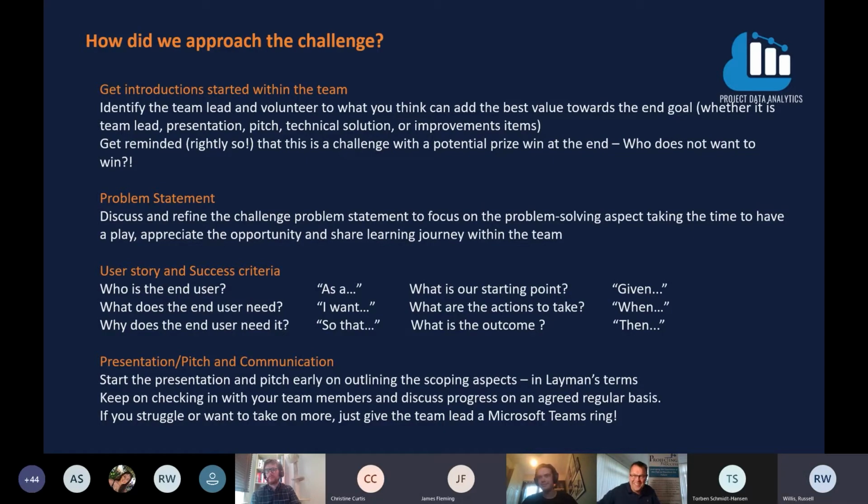So cool. How did we approach the challenge? At the introduction stage, identifying the team skills and expectations from the hackathon challenge was key to define realistic targets. We did not identify the team lead at the first opportunity, and Martin kindly reminded us of the importance of having a team lead mid-morning on the first day of the hackathon.